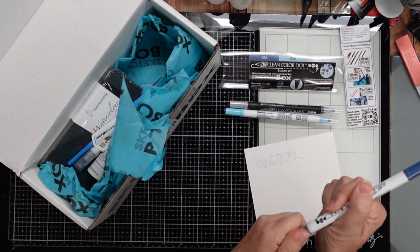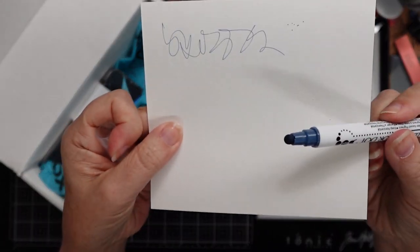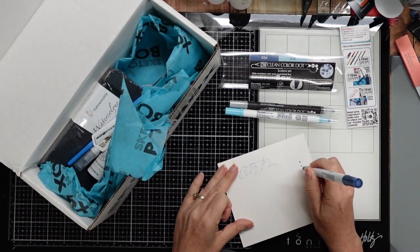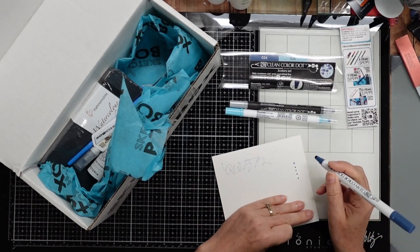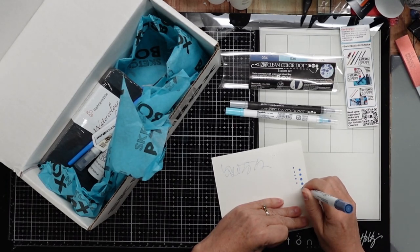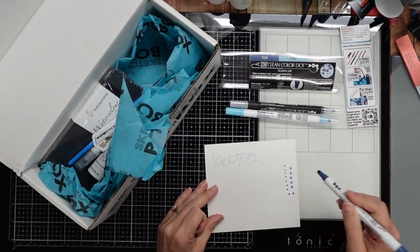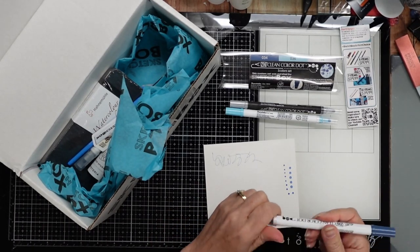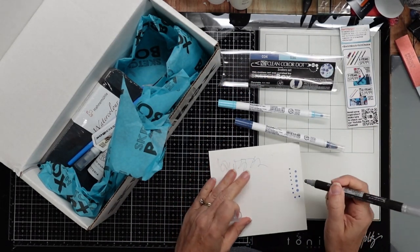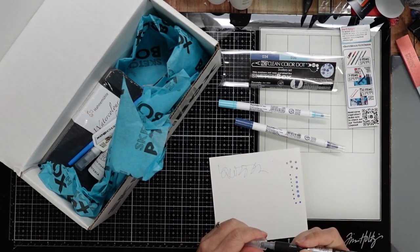And then let's check this out. I don't know if you can see the end of these. It's just this nice little round shape. So you can do small dots. Press a little bit harder. Look at that. And they just dry perfectly round. Love that. Ooh, I gotta do the metallic one, y'all. That is going to be useful. I can tell.